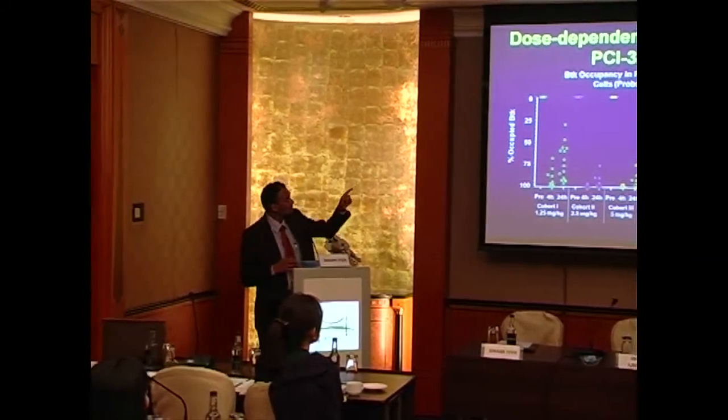So these are all the BTK occupancy as one of the pharmacodynamic effects that were seen. And I believe that the AVL 101 has much stronger properties from the volunteer studies and very early data. Examples of the 17p deleted patient disappearance.